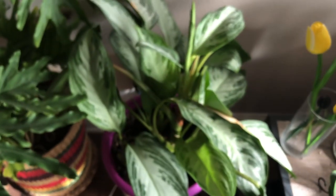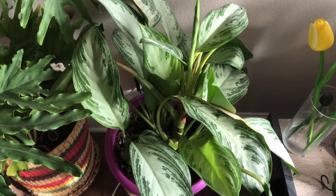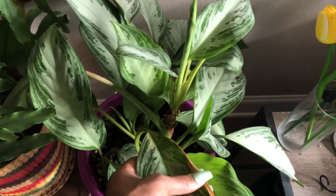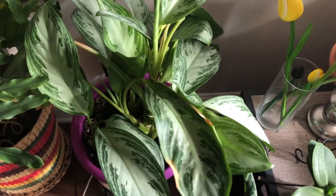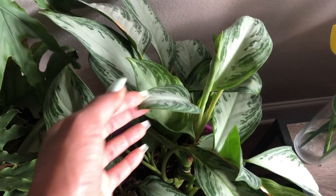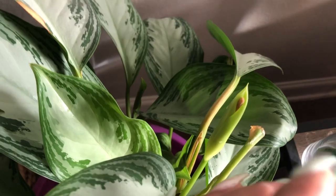This is Megan. She is a Silver Bay Aglaonema. I got her and she was healthy, and then I sunburnt her, because if there's one thing I'm gonna do is sunburn some plants. And she got mad at me, and then I think she got a little bit of root rot, but boom, she's bouncing back. I got a new leaf. I got actually a couple new leaves. I think there's like a flower in here somewhere. Maybe not. Maybe it's just a leaf. Oh, no. Flower, which like, I don't know how to make an aglaonema give me seeds, but I kind of want to figure that out.